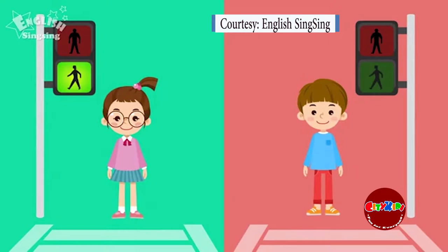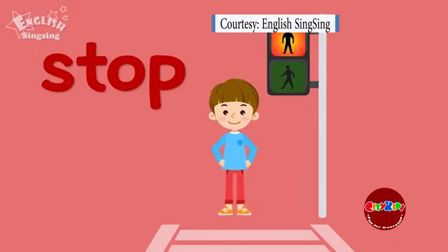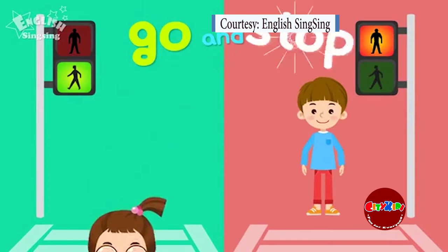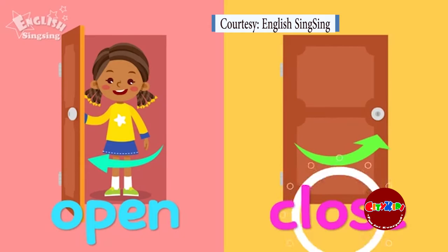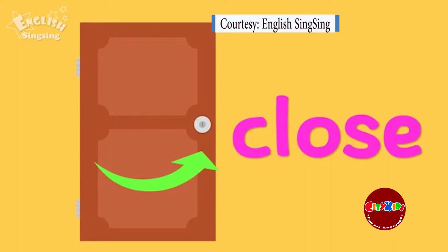Go, stop. Go, go sign. Stop, stop sign. Go and stop. Open, close. Open, open the door. Close, close the door. Open and close.